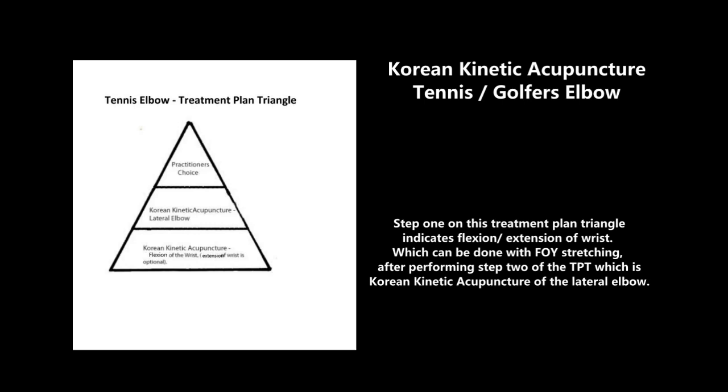And then the treatment plan triangle for tennis elbow. The base of the triangle is Korean Kinetic Acupuncture. It involves flexion of the wrist and extension of the wrist. So it starts in the flexion position of the wrist, and the movement, the kinetic or the isometric stretch, the patient's not really, we're not asking them to extend the wrist.